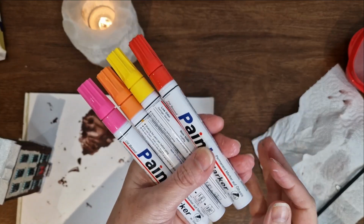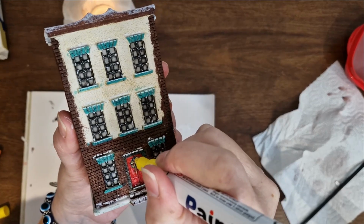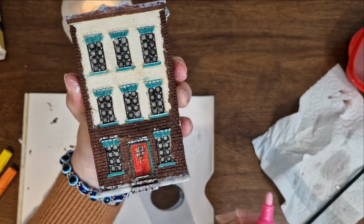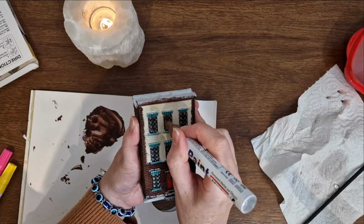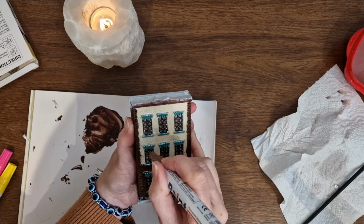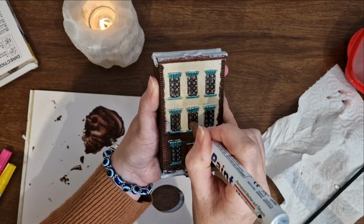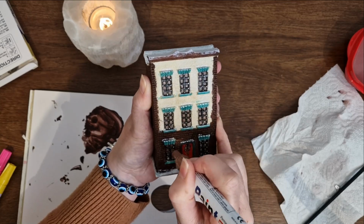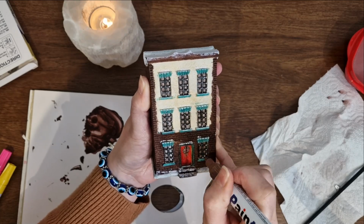And then I took red, yellow, orange and pink acrylic pens and just did little dots on the wreath on the door, just so you could see it was pretty. And then I decided the panes of glass in the windows were this real dark grey and they looked a bit soulless. So I coloured over the top of them with the brown acrylic pen just to make it look a bit warmer inside, and it does make a big difference. And then it was done.